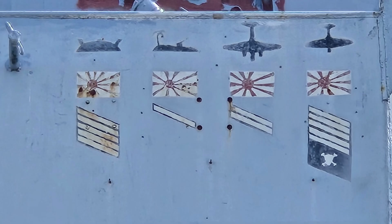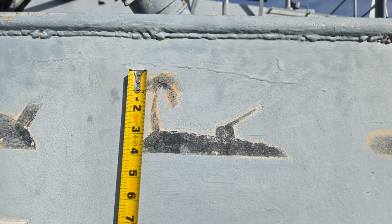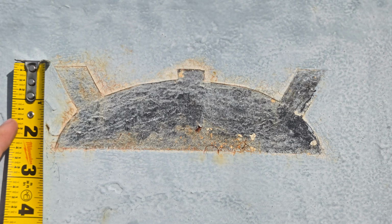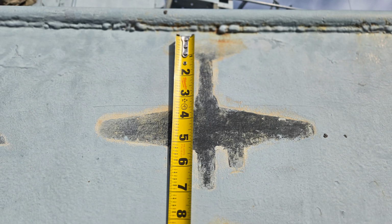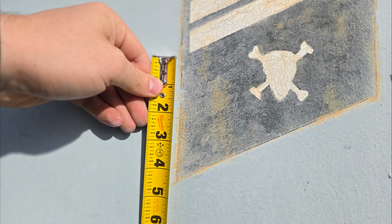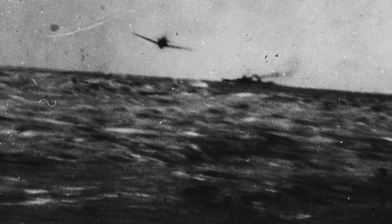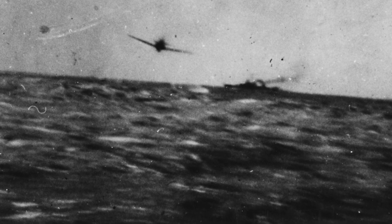For those not familiar with the emblems on the scoreboards, they represent the number of kills that Kidd scored in World War II in terms of gun emplacements, also known as shore batteries, naval mines, bomber aircraft, and fighter aircraft. The one black stripe with the skull and crossbones denotes the kamikaze aircraft that struck Kidd on April 11, 1945.